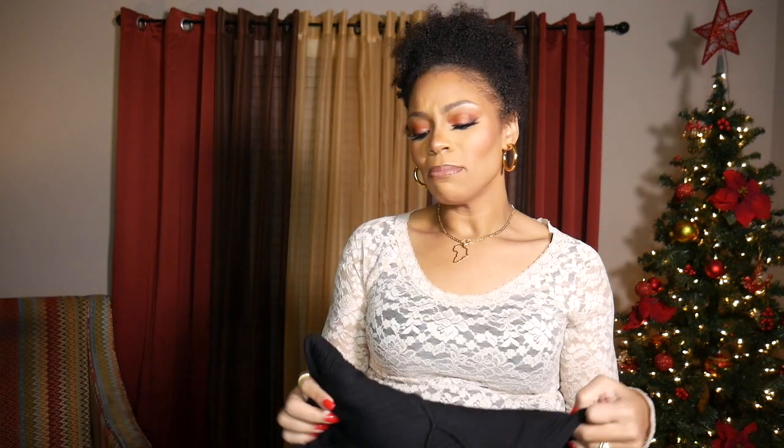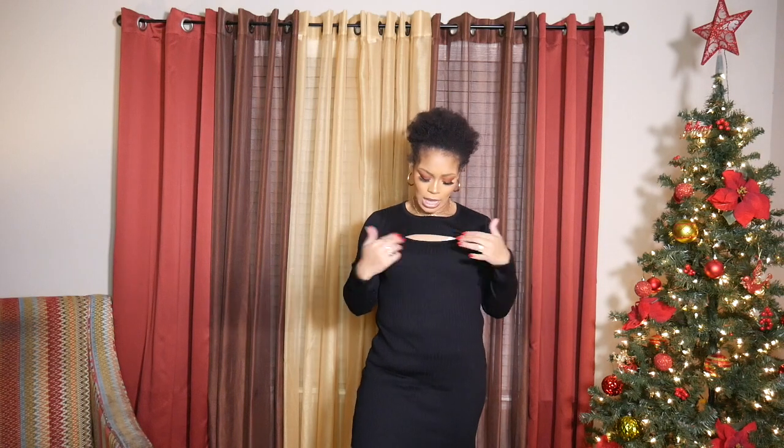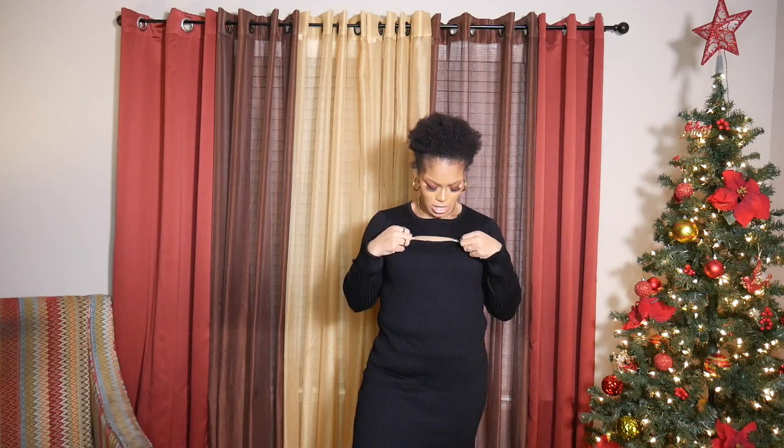Next piece, and I'm not gonna try on the shoes because y'all, they're shoes. You guys know what they look like, but these are fire. I just want you to know they're fire. Here is this dress with the cutout. It's very nice. I love the style. I love the fit of it. I'm usually not a fan of ribbed dresses, and I'm usually not a fan of cutouts either. They're kind of coming back and they're the it thing right now, but I just don't typically like them.